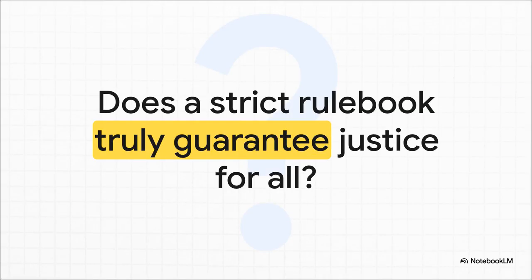It's a really powerful ideal, but it does leave us with one last big question, doesn't it? Can a book of rules, no matter how carefully written, truly guarantee justice for all? Or does the sheer complexity of law and human nature mean that any strict code will always have its limits? Or maybe even create brand new loopholes? That's something to think about.